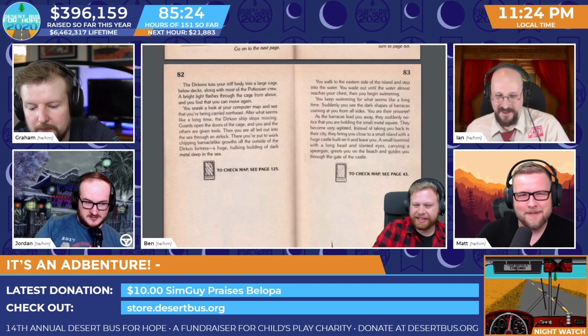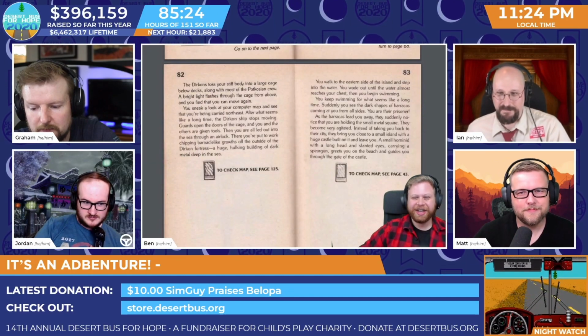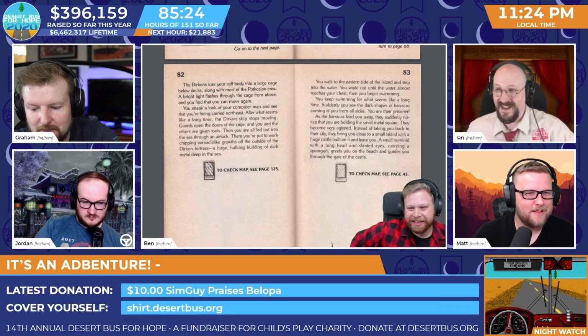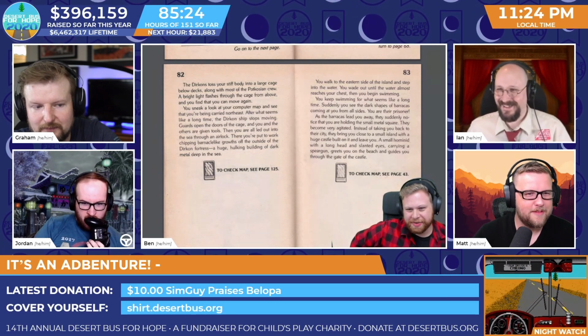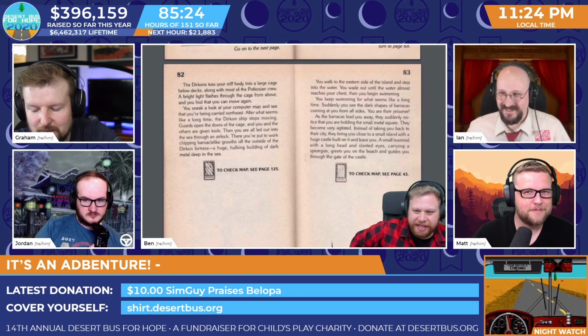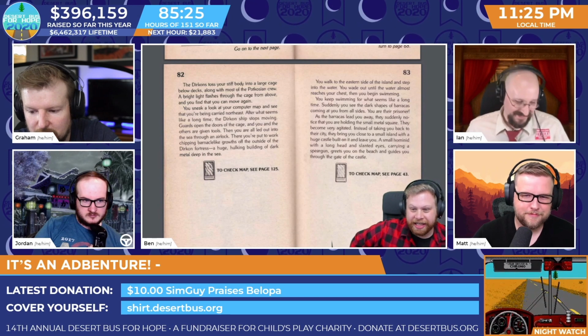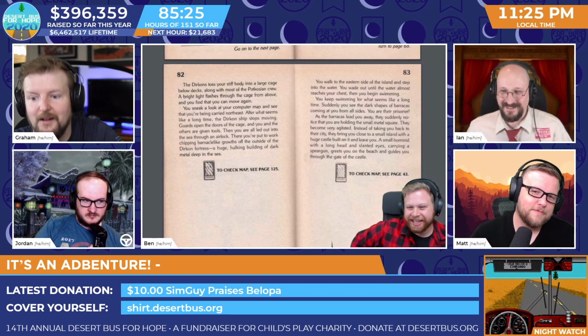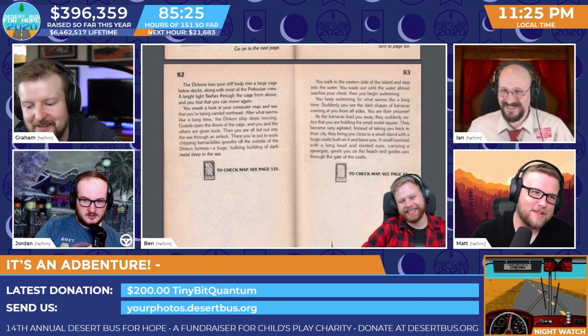You attempt to go east, but then don't go east for bus reasons. You walk to the eastern side of the island and step into the water. You wait until the water almost reaches your chest, then you begin swimming. You keep swimming for what seems like a long time. Suddenly, you see the dark shapes of baracas coming at you from all sides. You are their prisoner!